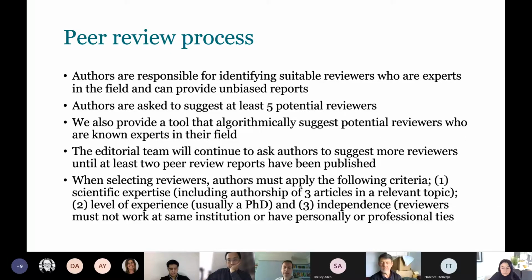And third and finally, independence is key to this process. By way of example, it's crucial that the reviewers and the authors do not work for the same institution or have professional or personal ties. We do that because we want to ensure that the process is unbiased and as transparent as possible. Next slide, please.